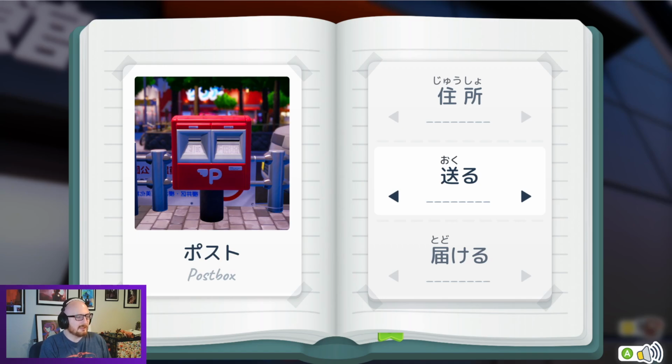Posto de tegami o okurimasu. Letters, I guess you could say tegami wa posto de okurimasu. As for letters, you send them via the post box. So okuru is to send. It can be like sending a text, or an email, I've heard. I think it was just imeru that they said for email. It's funny that they use imeru and not something like denshi tegami. But hey, that's how it works. And todokeru is to deliver. So let's go ahead and get these matched up. So address, to send, and to deliver.